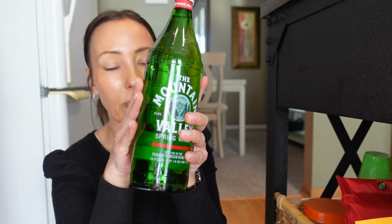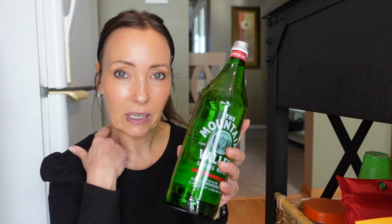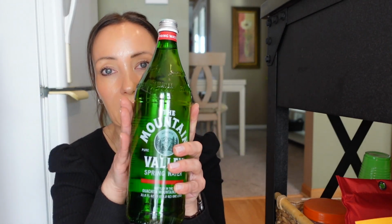I just bought myself some Mountain Valley water just to have in the house. This is supposed to be really good water, you guys. I have a Berkey right now for my water, but if I ever did get a water service to come out to my house, I would have this company. They're pricey, but they're supposed to be really good.